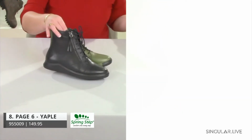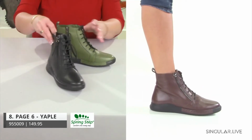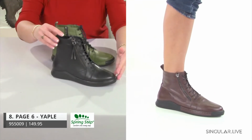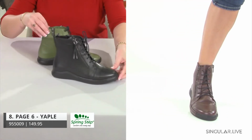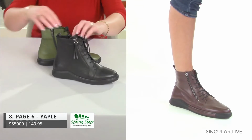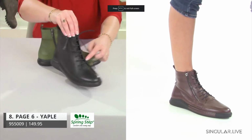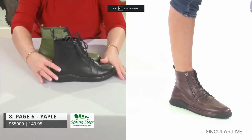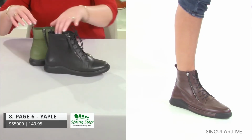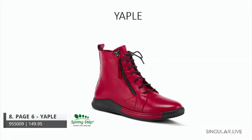Now we're going to have Yapple. So what's new with Yapple? Well, we had such a great success with her. We're bringing in a really beautiful, rich, dark brown. So take a look at the model. That's the new dark brown that you see right on the model's foot. And just as a reminder, inside zip, you have your laces here, and of course a decorative zip here. And now one last thing is I just have to talk about the flexibility and also the durability. So that's Yapple, and that is dark brown.